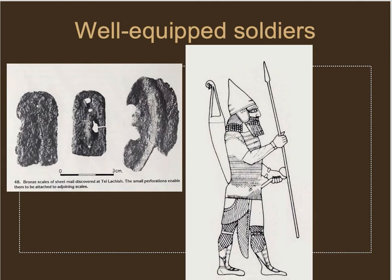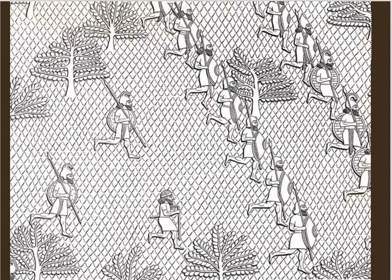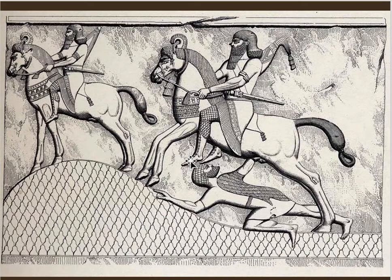As we said before, with the greater and greater use of iron, the Assyrians were able to equip their soldiers with more armament. So you actually had soldiers with body armor and helmets. Right? They were the first army to essentially wear, we would call them combat boots today, but boots that would be used in warfare, so they could again fight in many different kinds of terrain. Here you can see the Assyrian crossing the river with a goat skin like we saw before. They could fight in the woods, they could fight in the marshes, they could fight in the mountains, they could fight in the deserts. And here you can see the beginnings of cavalry, as we talked before.